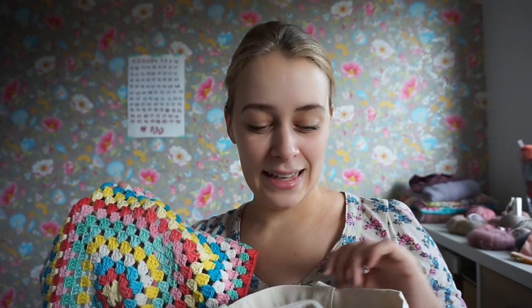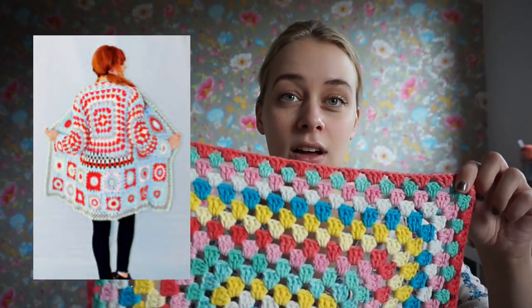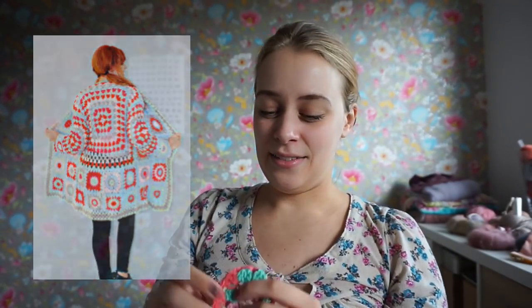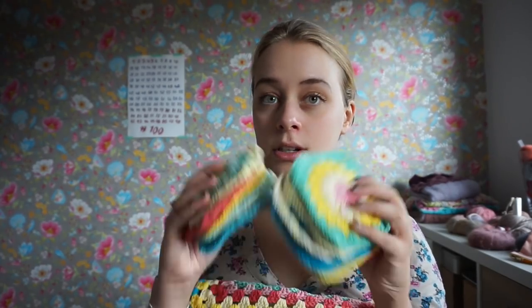So I unearthed this project again on Granny Square Day, which was August 15th, and it's a huge granny square coat, and I will put a picture here of what it is intended to look like. It's a pattern by Lana Red Studio, and I fell in love with this coat when I saw it, and I just had to have it. So the large square goes on the back, and there will be smaller squares down the front and for the sleeves. And those will not be granny squares, but sunburst squares.